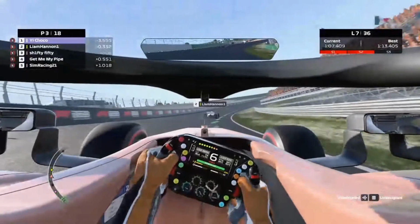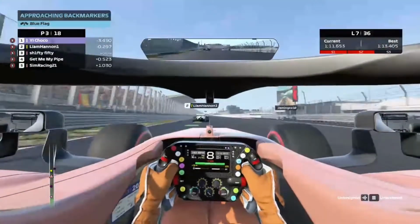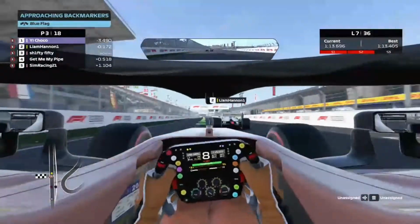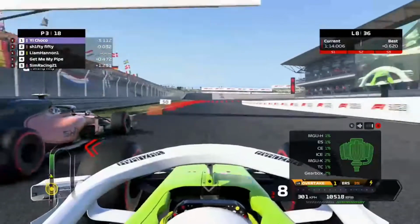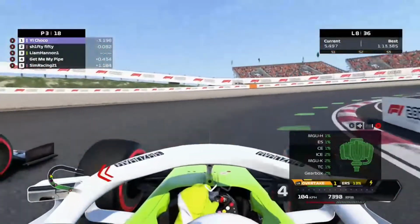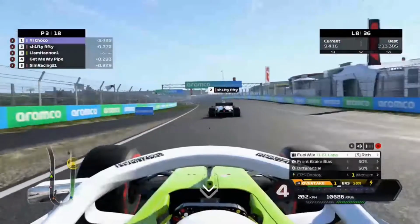we have Liam Hannon versus Shifty 50 Part 2. Shifty learning from his mistakes, again sitting in that slipstream, overtake mode activated. Liam defends the inside, Shifty's going to have to make a bold move around the outside. Liam brakes deep, but Shifty is able to just get better traction around the outside and makes an excellent move up into P2.